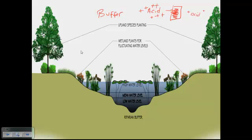Alright, I wanted to use an analogy. An analogy means a comparison. This kind of buffer is very similar to what we call a riparian buffer. Riparian buffers are a little different. They're dealing with nature and not just buffering out acids, but buffering out all kinds of pollution. But it does the same thing. It buffers. It reduces the acidity, or it can reduce how basic something is.